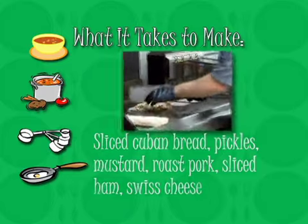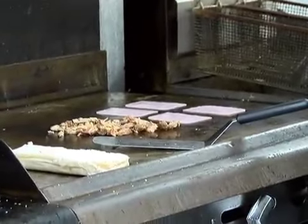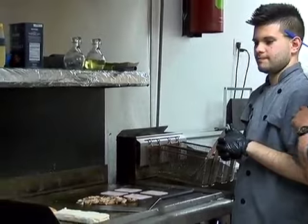So Cuban sandwich, the critical ingredients: roast pork, ham, the Swiss cheese, pickles, and mustard. Now with the pickles, tell me about those.